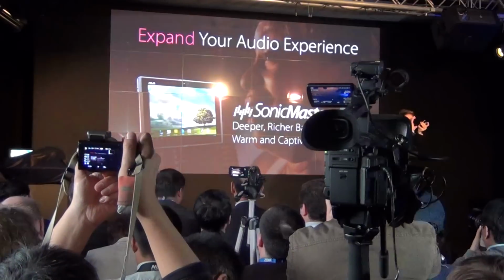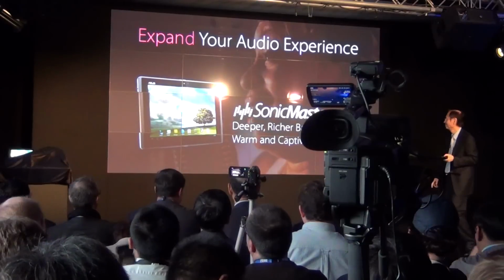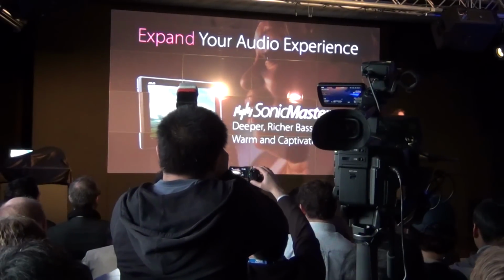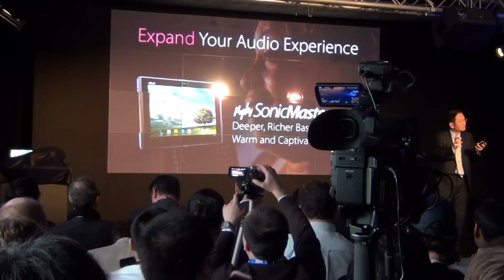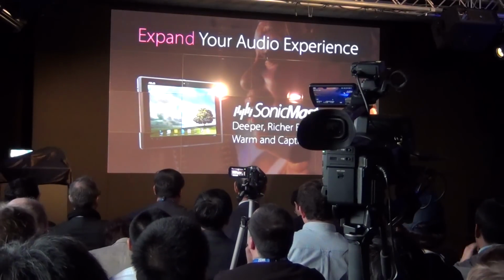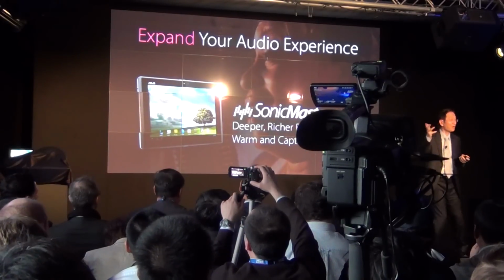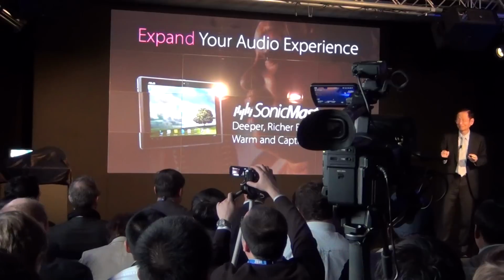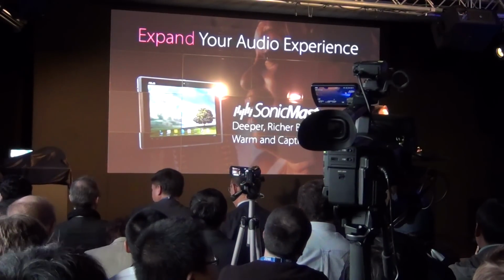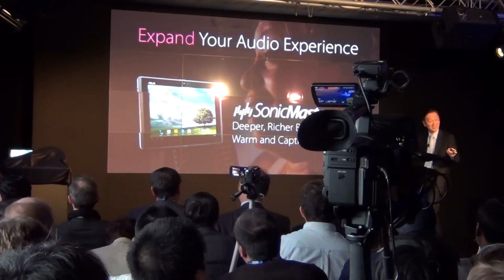Besides expanding your view, we also would like to expand your audio experience. The ASUS Sonic Master technology. It is the product of collaboration between our Golden Ear team and Bang & Olufsen ICEpower. It can deliver deeper and richer bass, warmer and more captivating vocals.